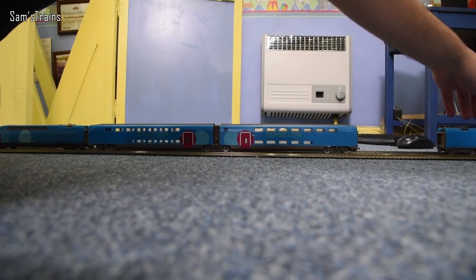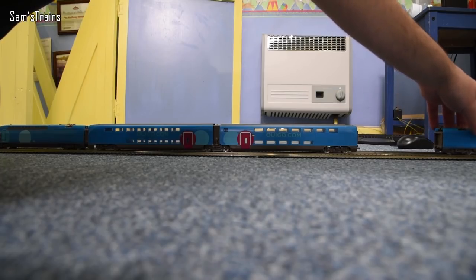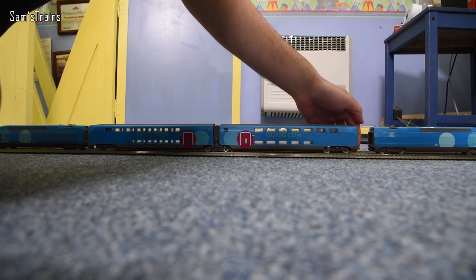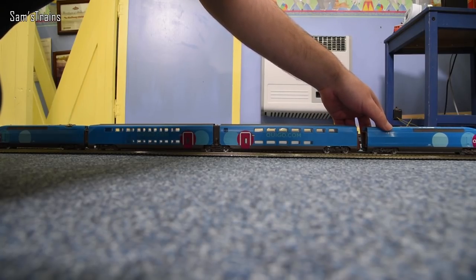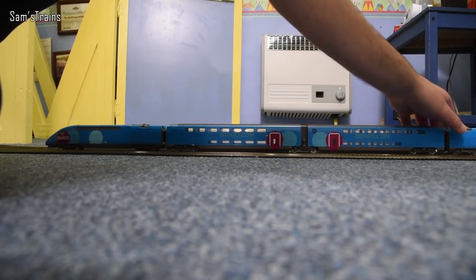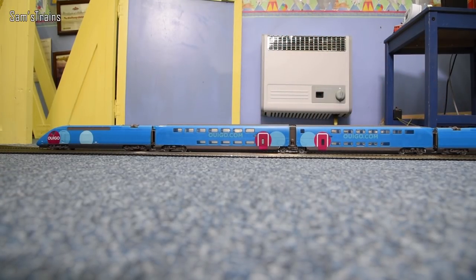That's not particularly free rolling. I wonder why that is. Either way, not a problem. I might put some oil on it later, but it looks like it will work at least. Okay, bit of a snap together, and I think that is the train assembled, so I'll get it started.